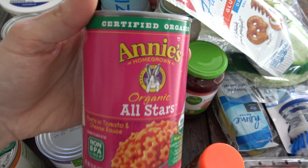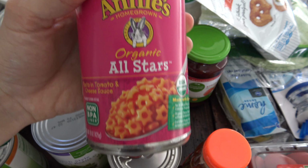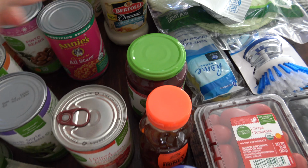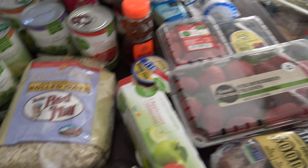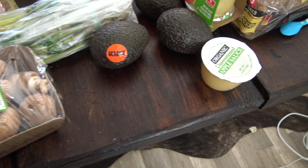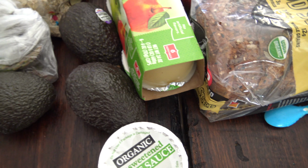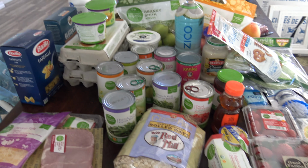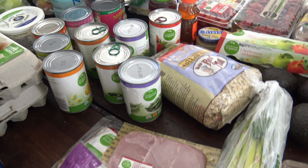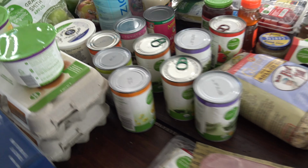This is just another go-to thing for Veda. Jelly for peanut butter and jelly. And let's see. Of course, bananas. What else? That's basically it. It doesn't seem like a lot, but really you just gotta throw something together and usually works for us.